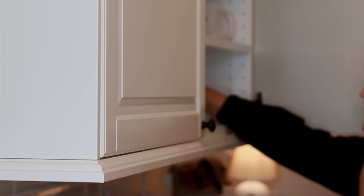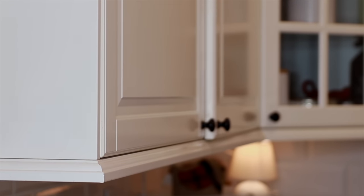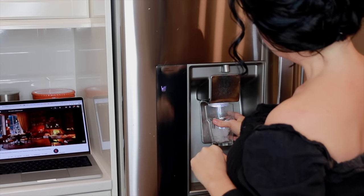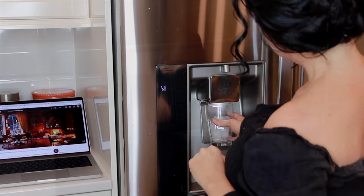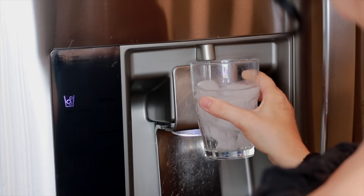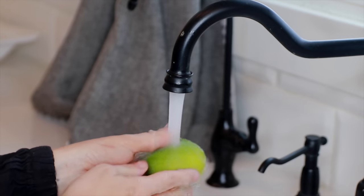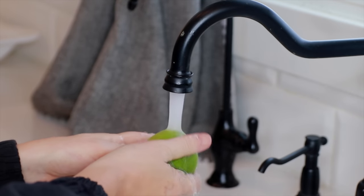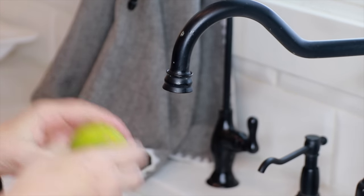So I had a lot of limes laying around and not wanting them to go to waste. So going to get myself a glass of cold ice water, and then I'll cut up one of those limes and add them to my water. And I love this. You should try this at home. Limes are an excellent source of vitamin C. They're great for skin health and just overall loaded with antioxidants. So going to finish making my lime water and then going to get started on decorating this kitchen for Valentine's Day.